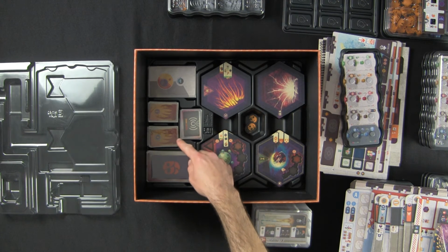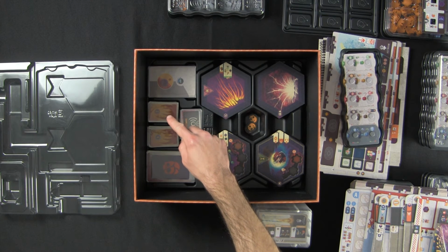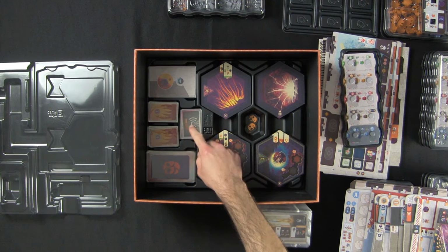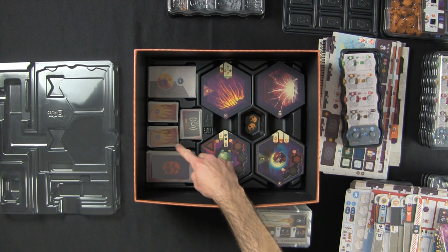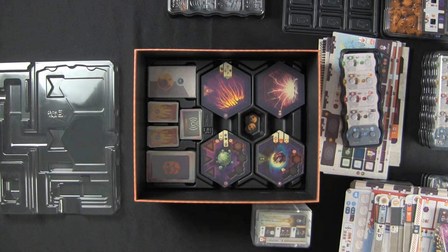And then the crisis cards, in this stack I've got all the 0s, the 1s, and about half the 2s. And then in this stack I've got the other half of the 2s and then all the 3s. That's just the way they fit. If yours are not sleeved, you can put all the 2s and 3s on one side, the 0s and 1s on the other, and the stacks won't be even, but they'll both fit. But with them being sleeved, it adds some height difference, so I had to split them up.